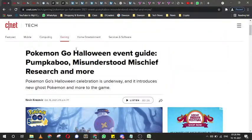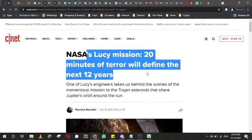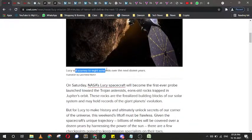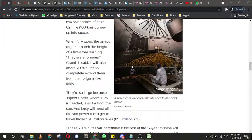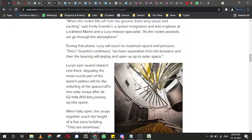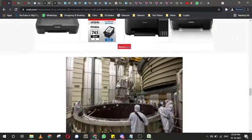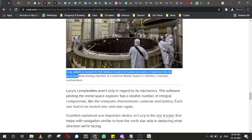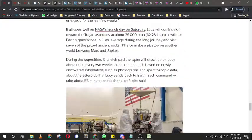So next is the Pokemon Go Halloween event guide. Yeah, this thing was covered. So NASA's Lucy mission is here. That is 20 minutes of terror that will define the next 12 years. Lucy will journey to eight asteroids over the next dozen years. Here a researcher works on one of Lucy's folded solar arrays. You can see the enlarged image here. You can see one of Lucy's arrays fully stretched out. Lucy, which has been named for the famous fossil of a human ancestor, is lowered into its environment chamber at Lockheed Martin Space in Littleton, Colorado.